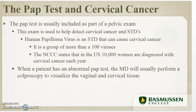All right, let's talk about the pap smear and the cervical cancer screening. A pap smear is both internal and external, and is part of every pelvic exam that a provider will do. Generally, we call the internal exam a pap smear, and it helps to diagnose cervical cancer. What we're looking for mostly is either the cervical cancer or certain types of sexually transmitted diseases, or STDs. The human papillomavirus is actually the most severe and most common cause of cervical cancer. It's a group of more than 100 different viruses, and in the United States, about 10,000 women are diagnosed with cervical cancer every year.